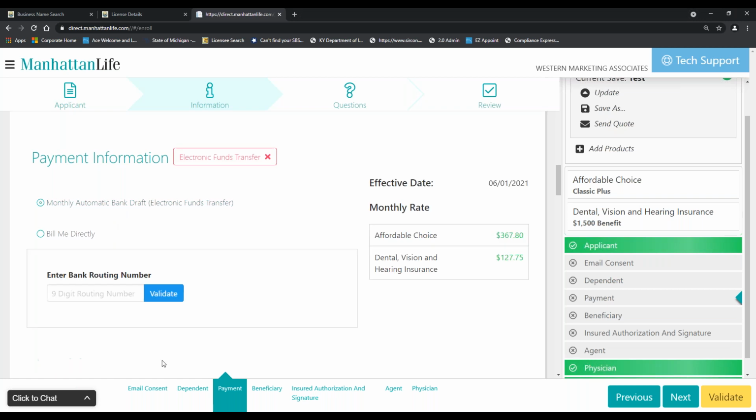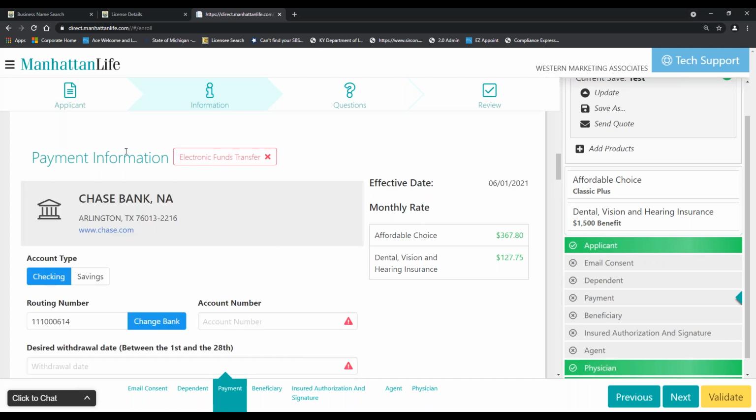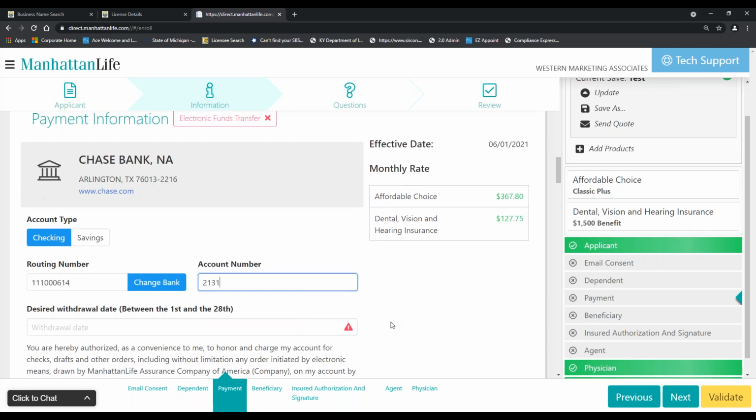So when you click on automatic bank draft, you're going to enter your routing number. Click validate. When you click validate, there's the bank. You put in the account number. Now there's two things I want you to keep in mind. On this desired withdrawal date, it does say between the 1st and the 28th. However, when you're entering the number here, it will only take a number. So you wouldn't put 1st or the 3rd or the 5th. You have to put 1, 2, 3, whatever date you want the policy withdrawn.